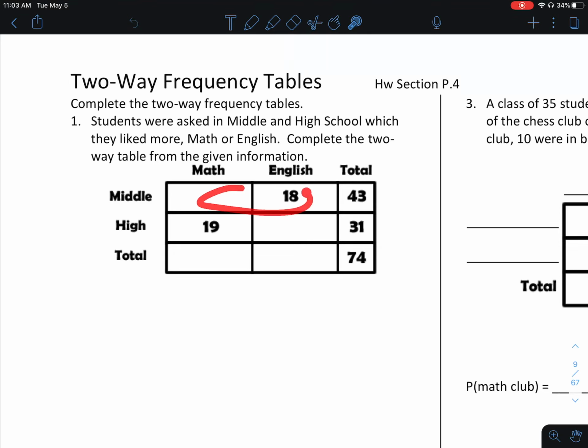So these two together have to add up to be 43. Therefore, 43 minus 18 is going to be 25. 19 and this number have to add up to be 31. Therefore, 31 minus 19 is 12.